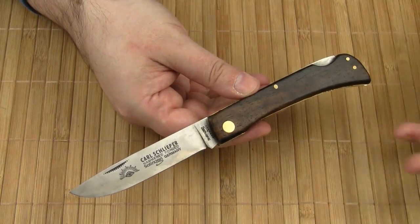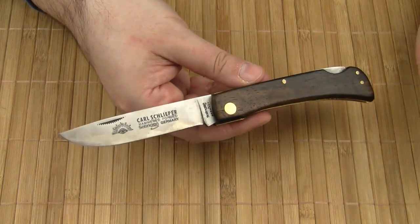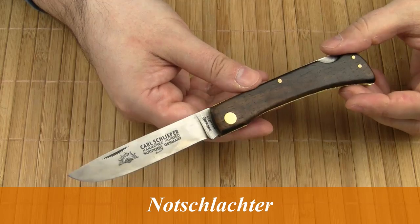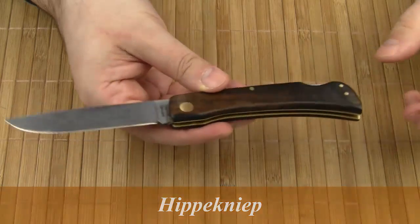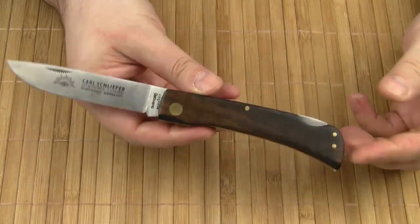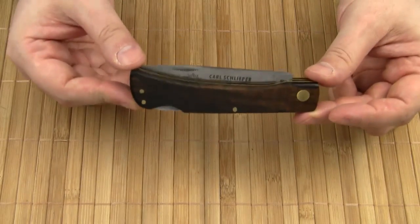And there are still other German cutlery companies that make this pattern. For example, Hubertus sells it under the name Notschlachter. Robert Herder uses an old dialect word and calls it Hippekniep. Some of them are slip joints, others, like this one, come with a backlock. Now back to the Carl Schlieper Sodbuster.